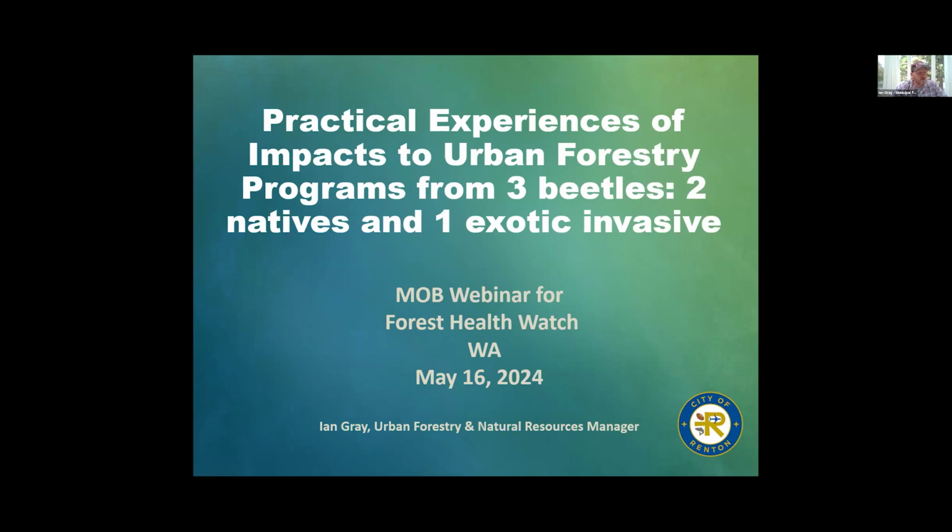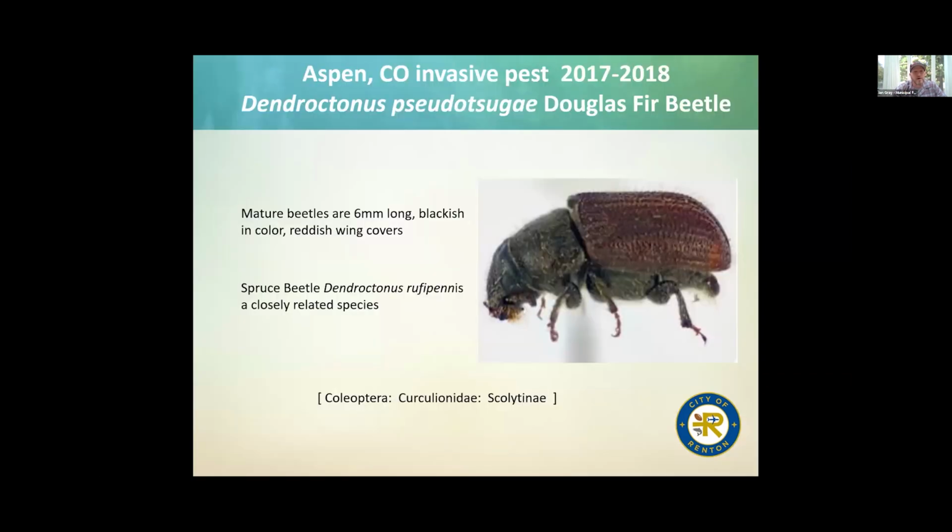Anyways, I'm going to give you 3 case studies, 2 natives and 1 exotic invasive ambrosia beetle. First up, many of you are probably familiar with this. This is the Doug fir beetle, well-known. It attacks blowdown, storm damage trees in a forest setting, and typically can be destructive for timber. These insects prefer live material, like I say, recently blown down. Moves on from trees quite quickly.